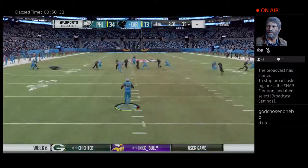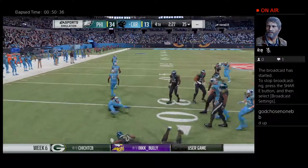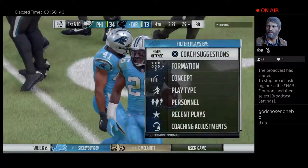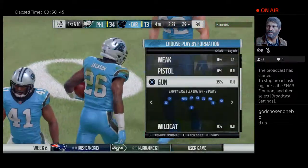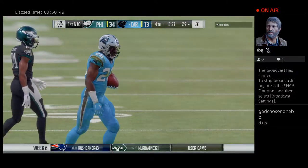Elliott now to kick this one away. This will be taken in at the one. And it's a pretty good return here as he'll get it up to the 29-yard line. Carolina getting set to take the field. They're sort of seeing themselves spiral out of control. Let's see if they can get things back on track.